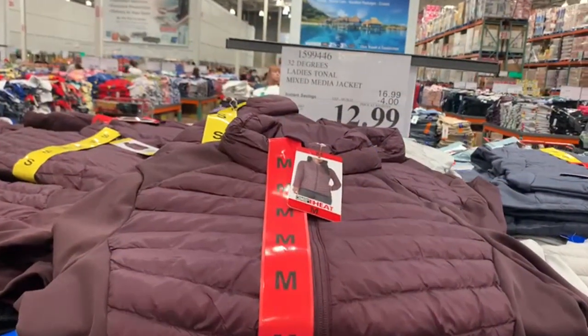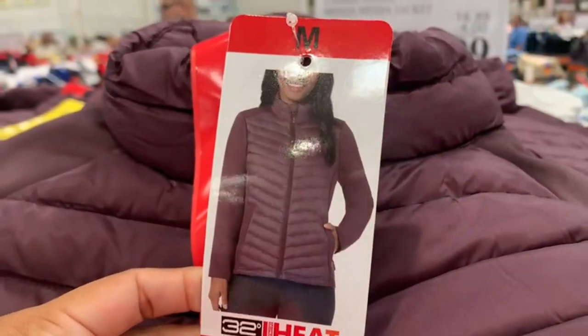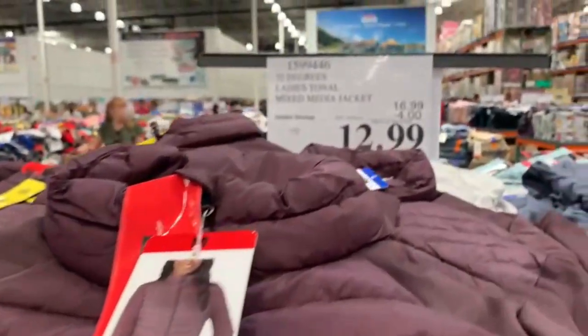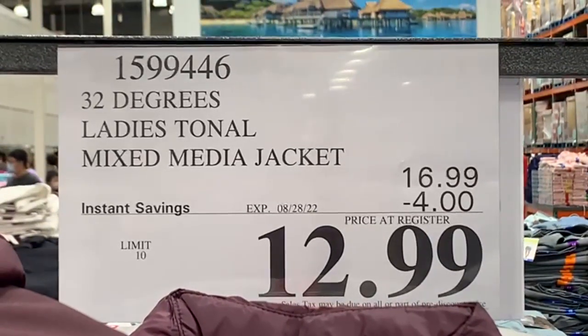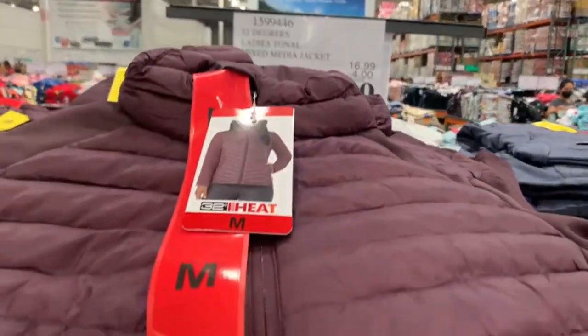And yes, I know it's summertime right now, but it's never too early to start winter shopping. And why not grab one of these? It's a 32 Degrees heat jacket. These are really, really nice. I love the material on the inside part. These are perfect for winter, to be honest. They have $40 off right now through the Hot Buys. They're called the Ladies Tonal Mixed Media Jacket. And look at that final price, $12.99.